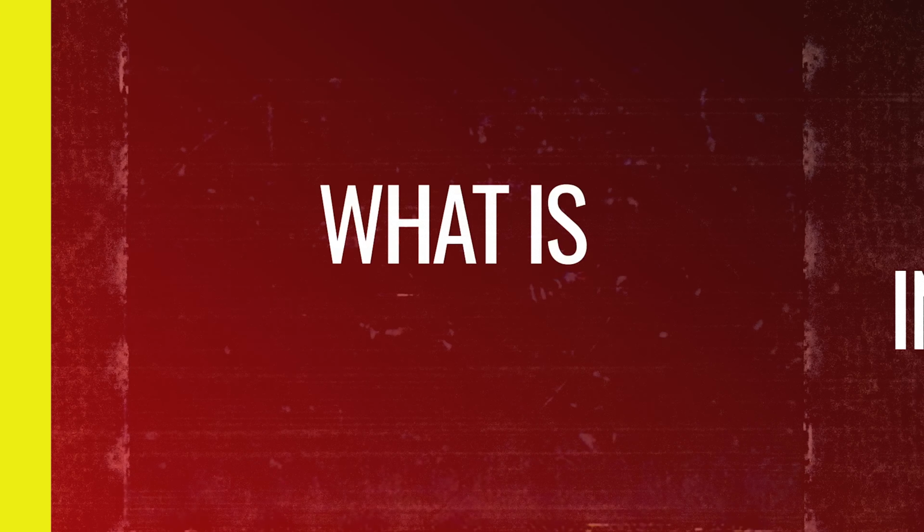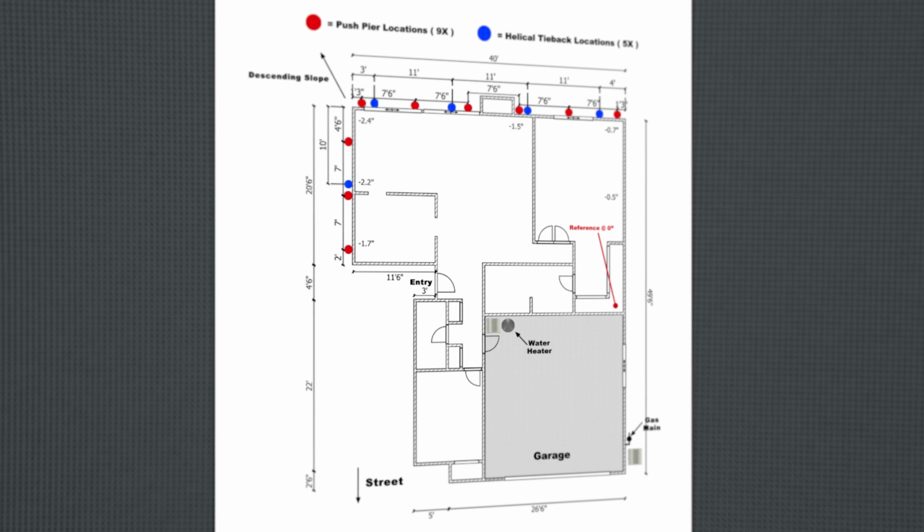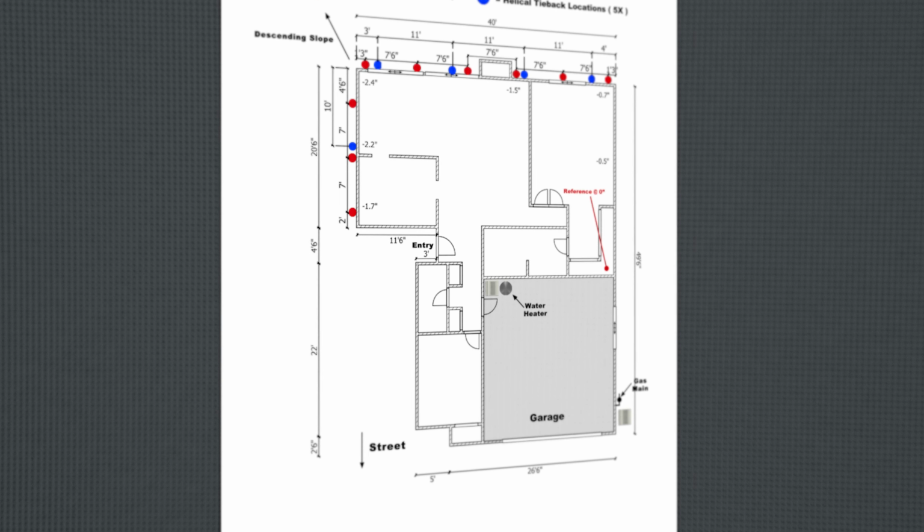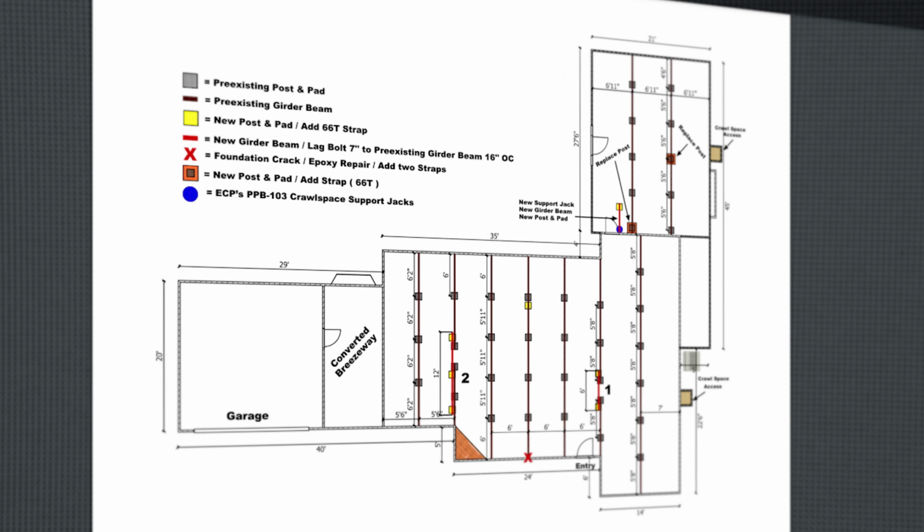The repair plan does include a scaled diagram of the home, of the crawl space, of where girder beams are, interior rooms, where concrete is on the outside, where different obstructions are, such as a hot water heater, gas meter, things like that.